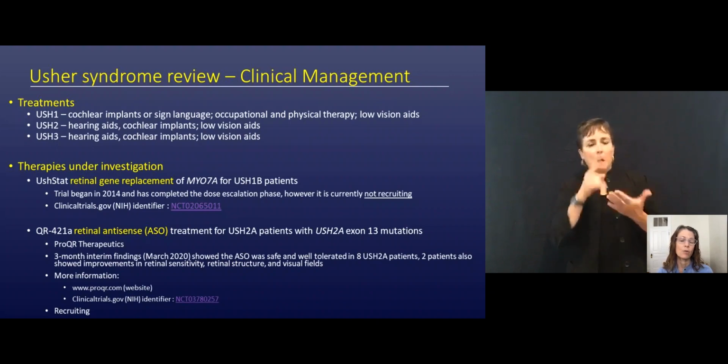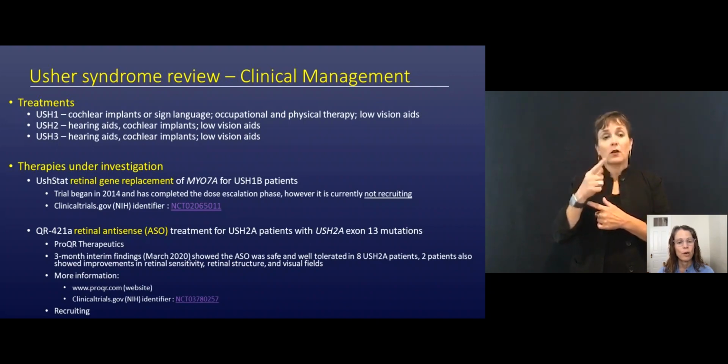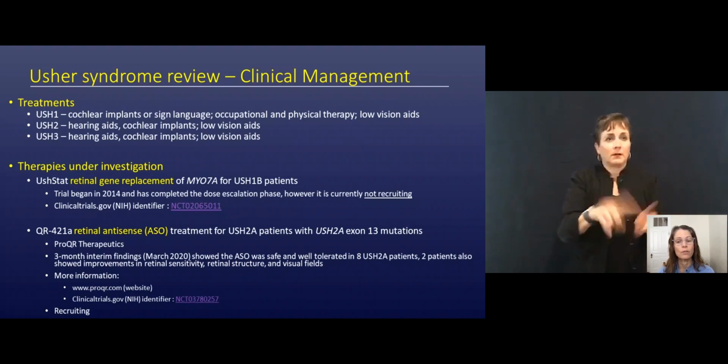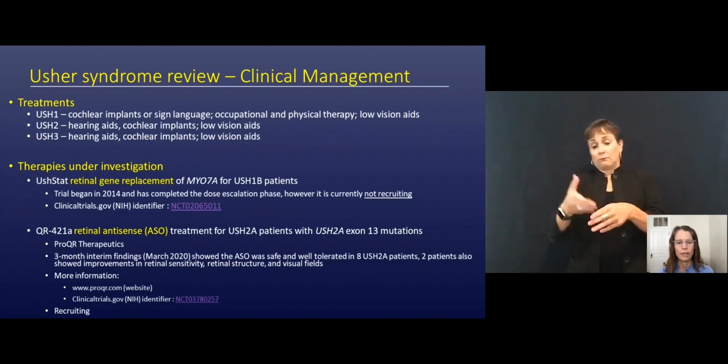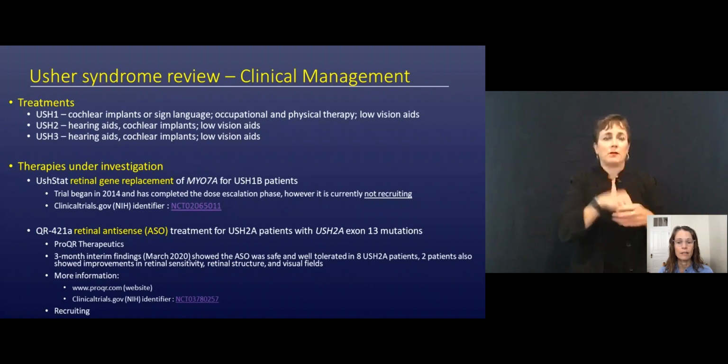Ushstat is a retinal gene replacement of the myosin 7A gene for USH1B patients. This trial began in 2014 and has completed the dose escalation phase. However, it is currently not recruiting. For more information, you can go to clinicaltrials.gov. The clinical trial identifier is listed here.